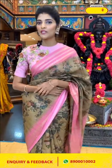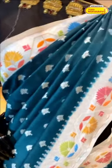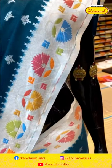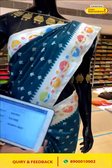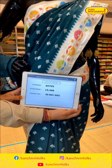Now let's have a look at the mannequins so that you'll have an idea when you drape the saree. Let's have a look at our first mannequin, which is in green and cream color. Where the body has floral puttis in zari. Border has floral jal in kadi. Pallu has floral puttis with kadi, with a self blouse. To buy this saree, take a screenshot along with the item code, that is A8705, weaver's price is 19,488 rupees.